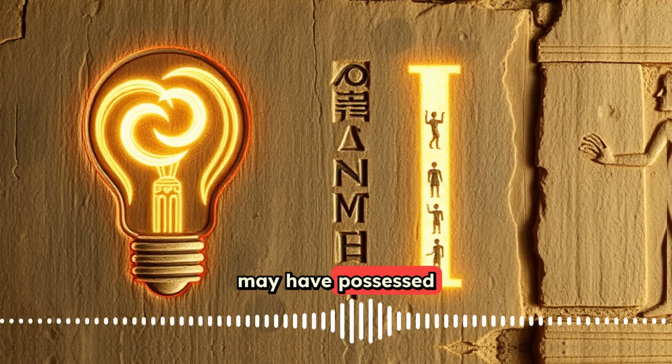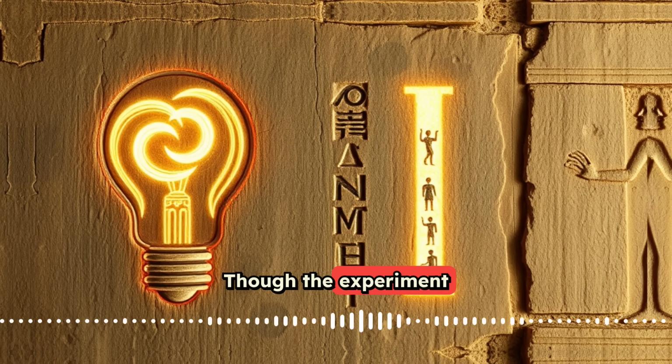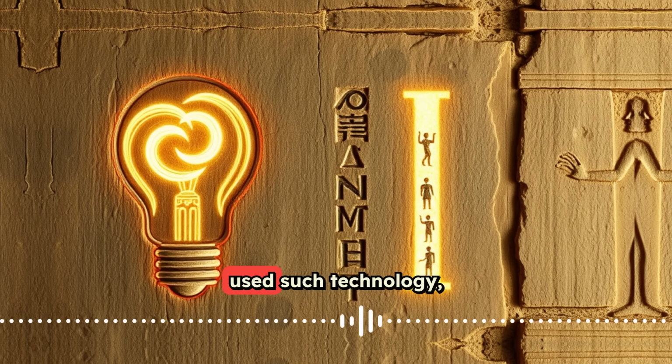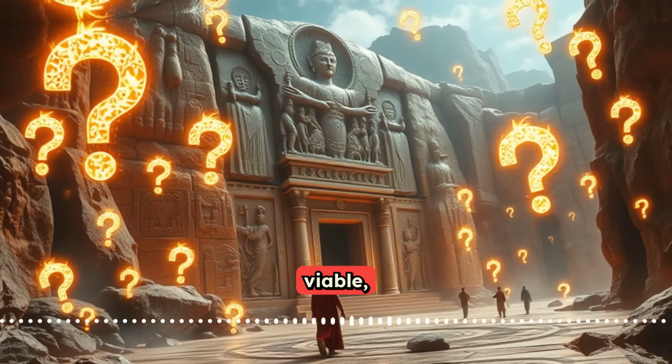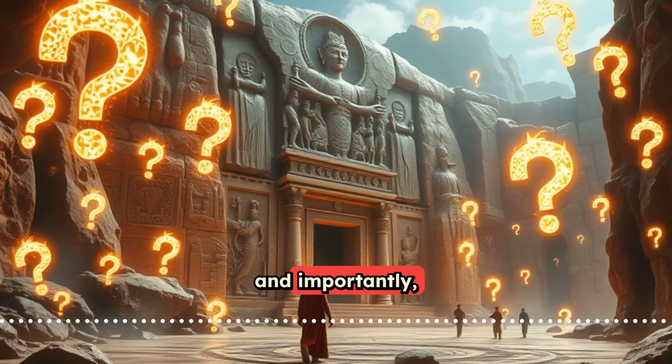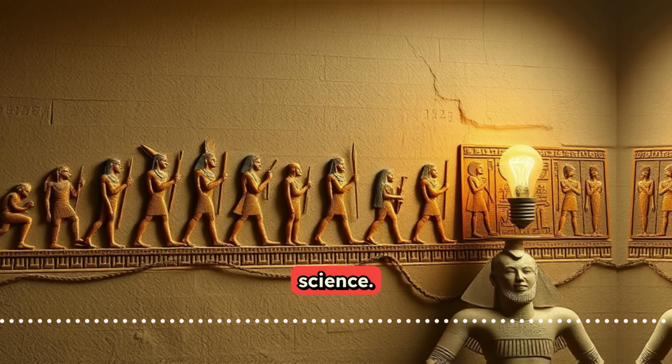This experiment, aired on international television, reignited interest in the theory and fueled the belief that the ancients may have possessed some rudimentary form of electric lighting. Though the experiment didn't prove the Egyptians actually used such technology, it demonstrated that the concept was technically viable, and, importantly, that it could have existed within the bounds of pre-industrial science.